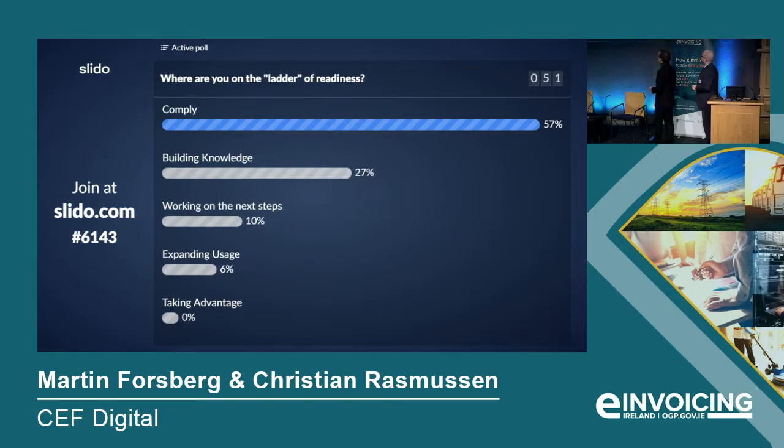we can see clearly here that most of you are working on the compliance part. That is the priority now. Some are on the next step, to build knowledge. But we also see that we have a few participants who have reached quite far in this process, which was also indicated by the questions we received earlier. So that is corresponding to that. Okay, so that's it from our side.